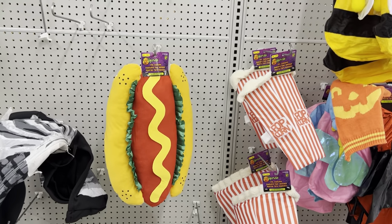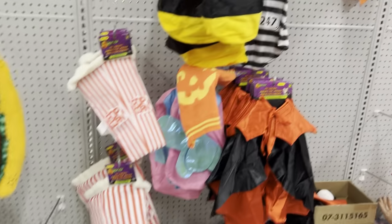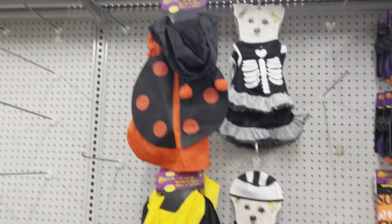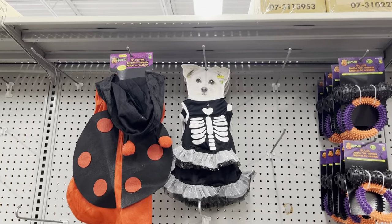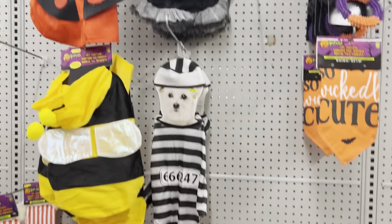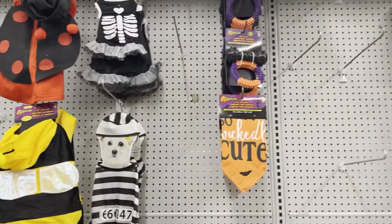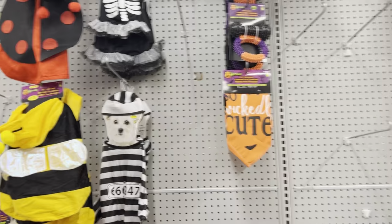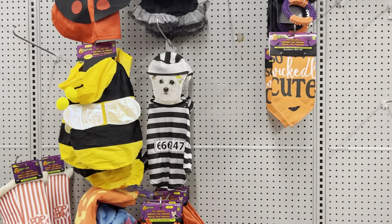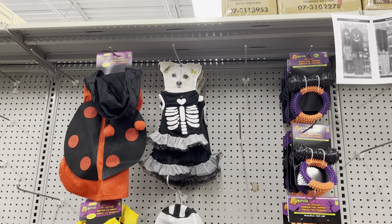Halloween costumes for your dog. You could have a wiener or a popcorn or a butterfly. Or a ladybug. Oh, that one's cute up there. That'd be cute on Rosie, and this one for Max. Oh, and they got little handkerchiefs to put around their neck. Jailbird Max. Oh, for Piggy. Oh yeah, we could put one of those on Molly.